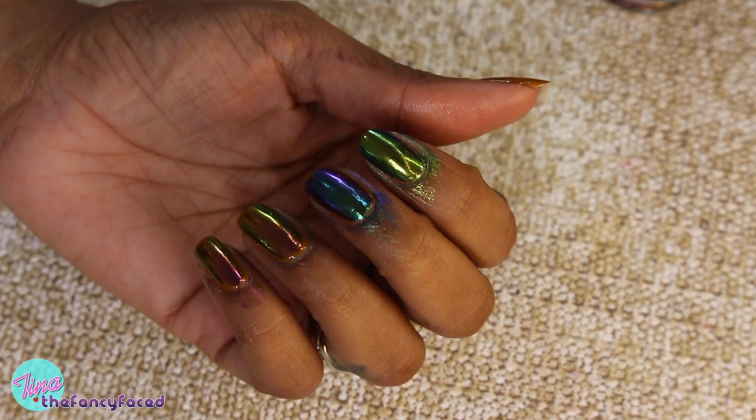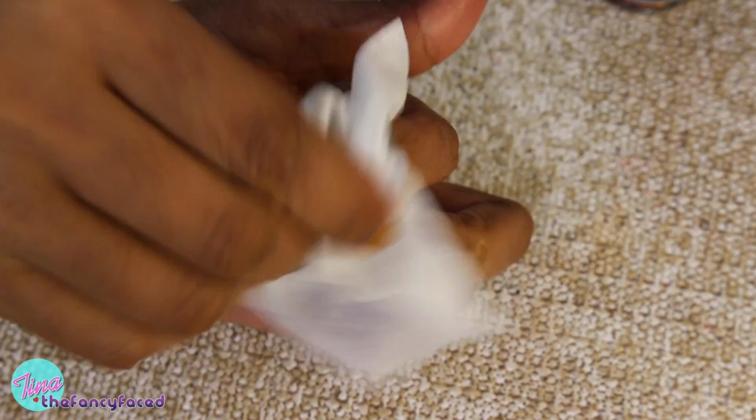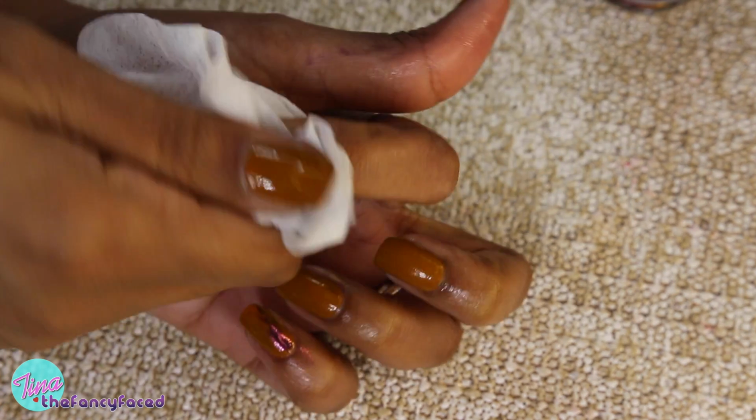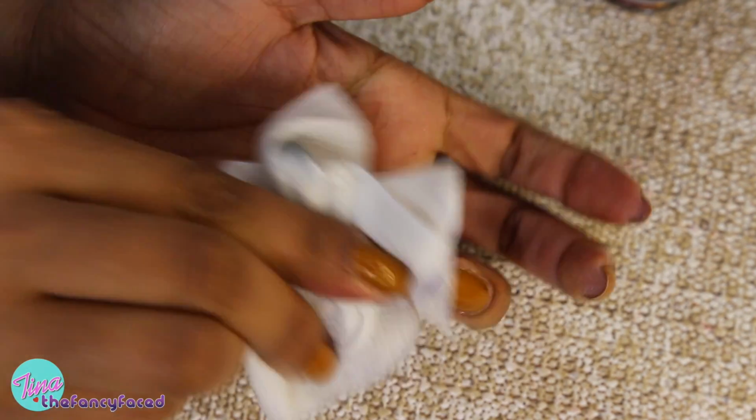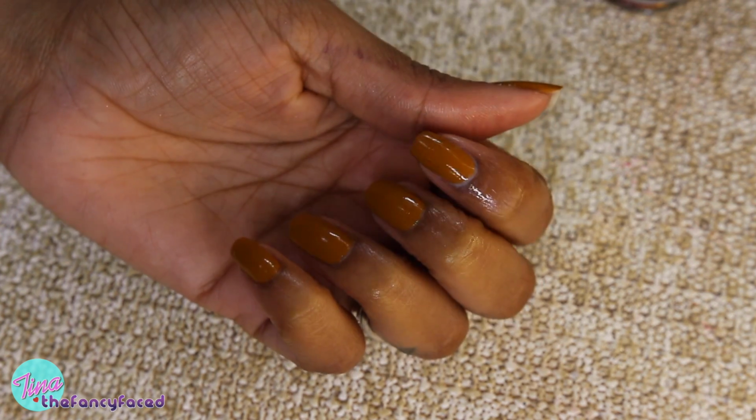And I'll show you how easy these are to remove from your nails. If you make a mistake, or you got a little bit over the edges of your nails, you literally just wipe them off. This is a makeup remover wipe. They come off just like that, or you can just wash your hands to remove them.